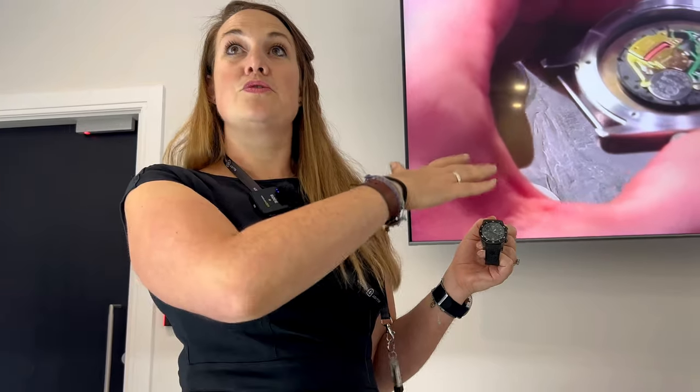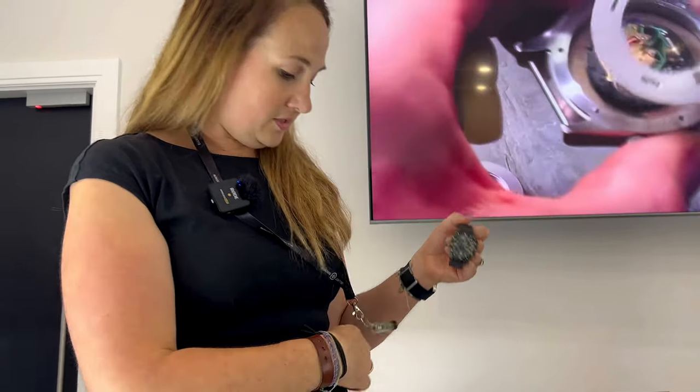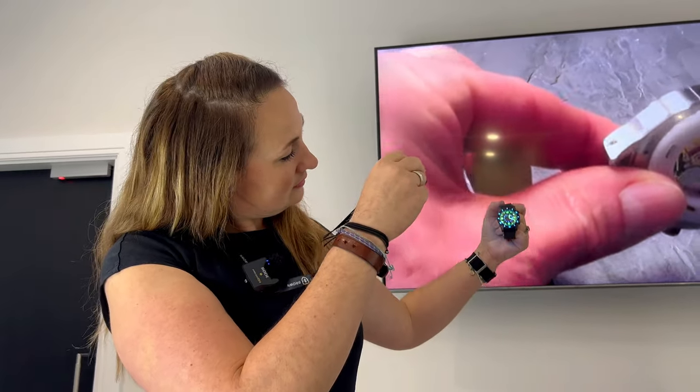So we fell in love with the story, and because of our military connection, we really like that it gives us a bit more to talk about. So it was only a natural thing for us to put it into the Beachmaster Quartz. Again, the lume on this is... you can see that.